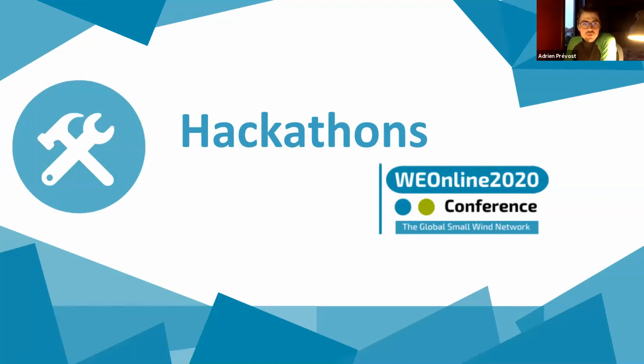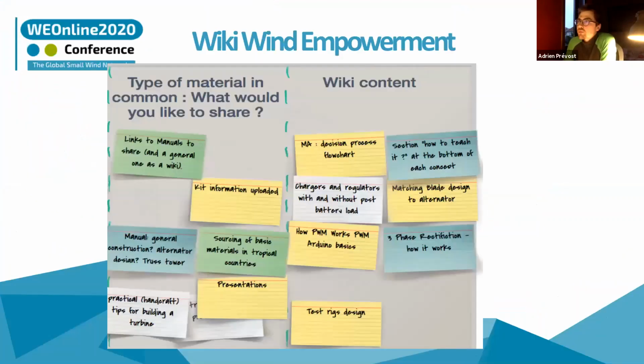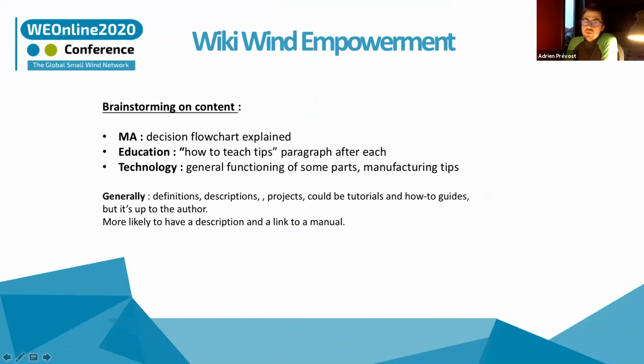But still, we have some interesting stuff about the wiki. That was the brainstorming we did, and it continued on the Monday. To sum up a little bit, we have only three working group related topics, but actually there are some more. It's just that they were not on the posted board. So on the market assessment side, Alfie proposed a decision flowchart to explain decision making about a small wind turbine project for sustainable rural electrification.